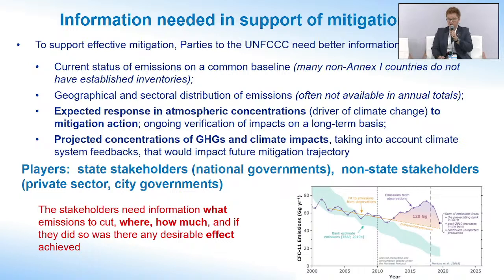And the response to the mitigation action. So if you do something, does it make sense? Does it actually end up in the atmosphere in one way or the other? But also because many of the greenhouse gases, including the main ones, CO2, methane, and N2O, they have both anthropogenic and natural sources. You would like to know what happens with these gases in the future. Like if you have a warmer temperature and then you have an immense emissions of methane coming from the wetlands. So that would impact your mitigation trajectory. So you want to come prepared, and you need to understand where does this come from to address it.